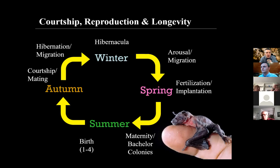Birth will occur about a month and a half to 2 months after fertilization, and most bats will give birth to about 1 young. Some of the larger bats will give birth up to 4 young, 4 is sort of an extreme side, but most bats are around 1. They have to learn to fly in about 6 weeks. So it's a really short turnaround from being the little baby pup that you see on the finger and being able to fly.